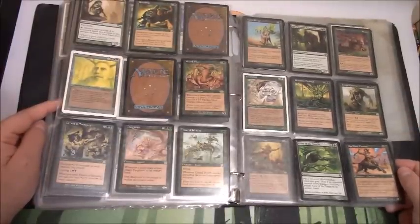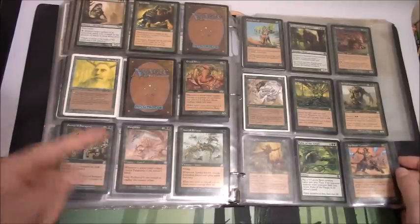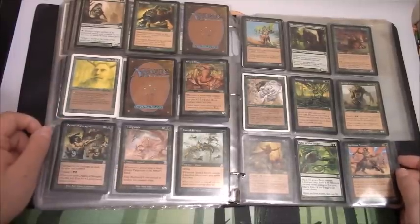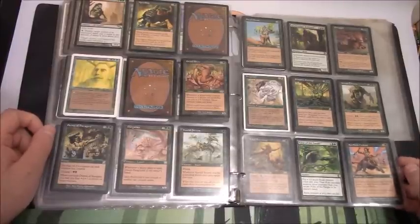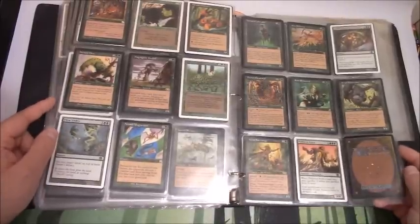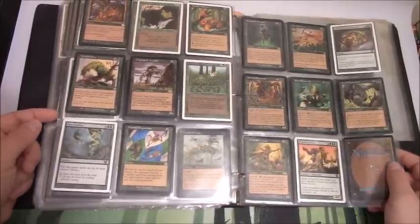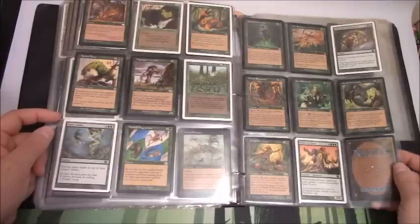I thought a lot of these creatures were pretty neat. Like we have a Pangasaur. I thought that was pretty neat. Never seen that before. A Fungasaur. The artwork on these older cards is next to none. I mean, it's just works of art, really.